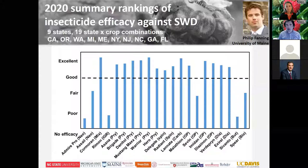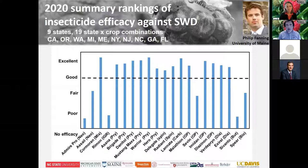The next, Lannate, which is a carbamate, is also an important insecticide. And then you have the organophosphates, all of which, with the exception of seven, also rank pretty high. Finally, we're going to finish with the diamides. There's a new product here, verdiprin, that works really well for spotted drosophila control. And we've seen some really good efficacy in our field trials.